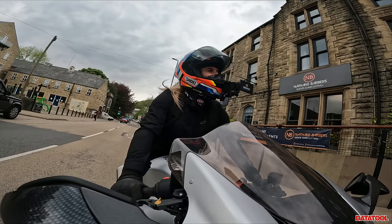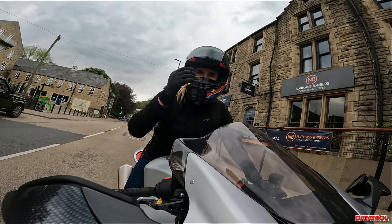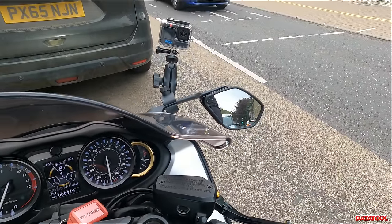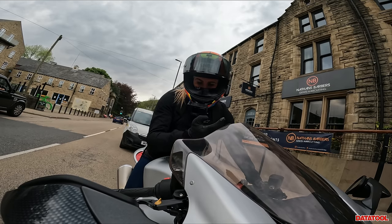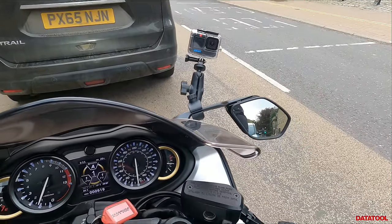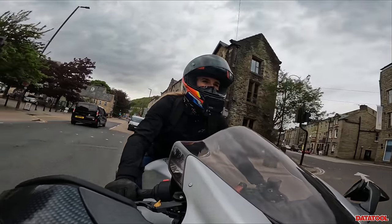Gorgeous. Yeah, so another thing that I struggle with is how stiff the throttle is. You get some throttles where you can literally just do that and they'll rev, but this is really, really stiff. So on rides through towns, you know that muscle in your hand where when you cup your thumb it looks a bit like a chicken drumstick? That muscle, I get cramp in it. It really, really hurts. So they're two things that are my main gripes with this bike.